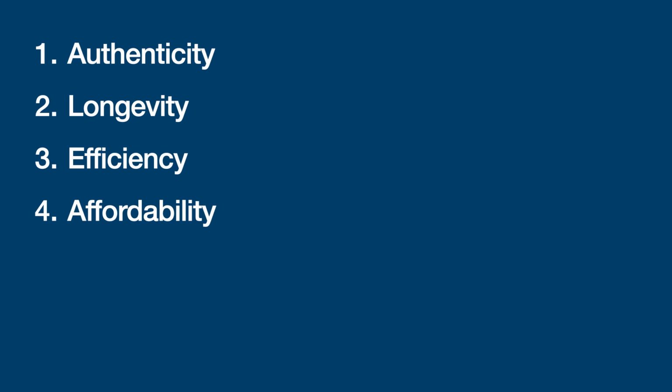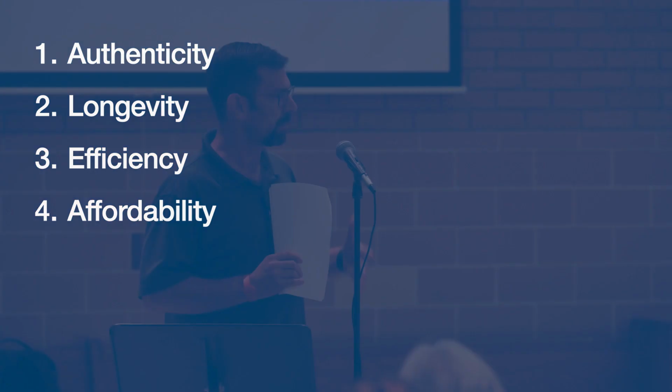Number 1, why do we restore? Great job, making sure you guys are awake. Number 2, longevity. Great job. Number 3, efficiency. And finally, number 4, affordability. So I know that restoration for a lot of people doesn't seem like it makes sense.